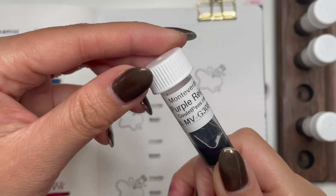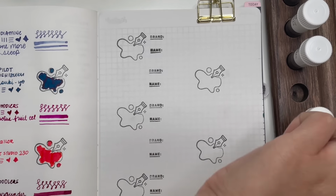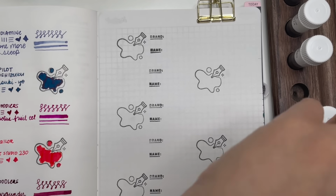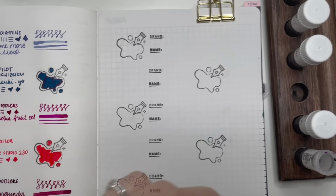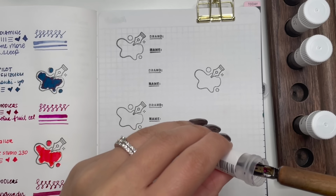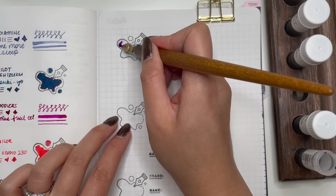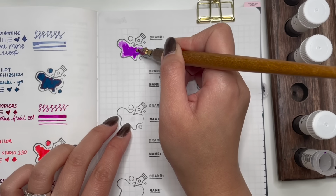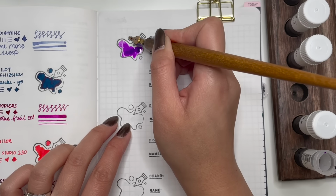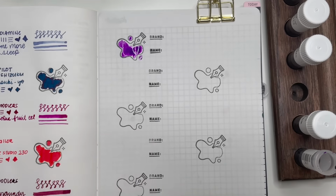The next ink we have is Verde Purple Rain. Now I have tried this before, I think sometime last year before I set up my new pen and ink journal. So I believe I have this somewhere. So it has been tried before, and it is a beautiful ink, but it's probably one that I will end up giving away. I do have a couple of people local to me I can give this to. But these are fun to swatch anyway.